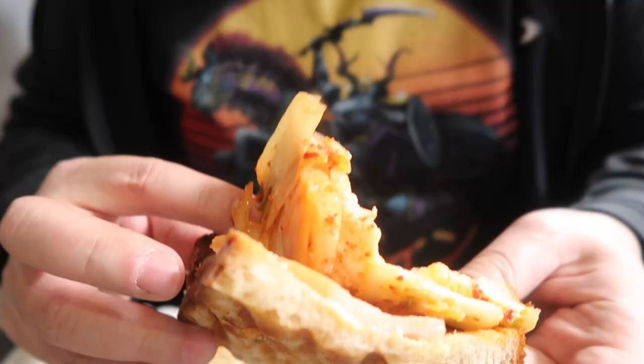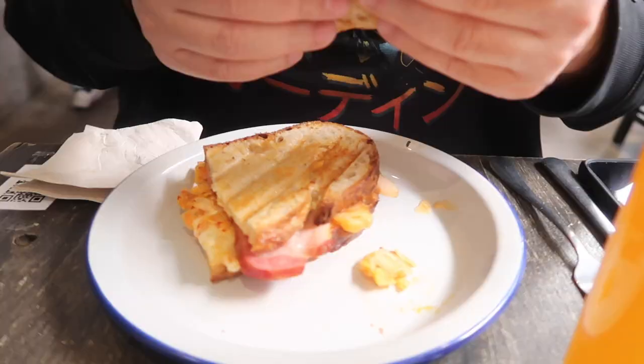What did you get? It has a really strong kimchi aroma. That is a kimchi toast? It has a kimchi toast. With what? Alright, here we go. Oh, bueno. That's a lot of flavor. Yeah, I really like it. It's not too sour. And again, when you cook it, the spiciness gets cooked down a bit, but it's really good.